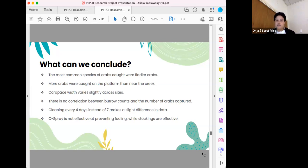Now onto the anti-fouling conclusions. Cleaning every 4 days instead of 7 does make a slight difference in data. We did see a difference in it. And yeah, that might be a good thing to do going forward in fast fouling sites. So finally, sea spray is not an effective anti-fouling measure, but stockings are effective on these decoy loggers, though their effectiveness on real loggers is debatable. So that might be something that could be tested.